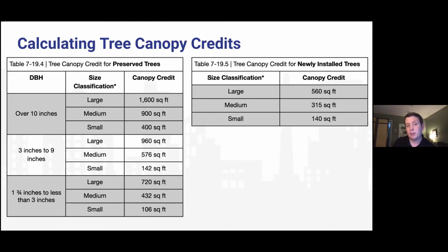And when the trees that are intended to be used to meet the requirements are identified, the diameter at breast height, or the width, the size of that tree trunk, is also called out. And we'll use that to figure out how much credit you get for preserving one of those trees. The other table here is credit for planting trees, and you do get less credit for planting a tree. Sure, in a great world, that tree is going to grow up to be a big tree and give you full canopy, but it does take some time. And again, we want to incentivize preserving trees over planting new trees. So giving more credit for those preserved trees is another way to do that.